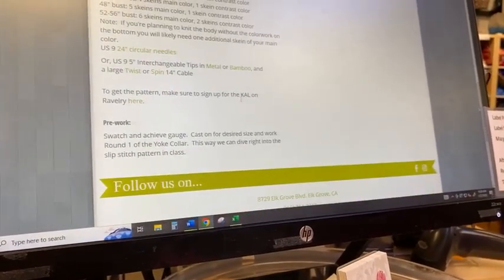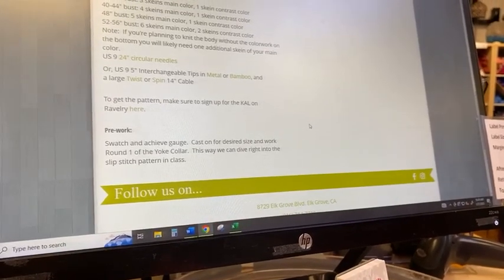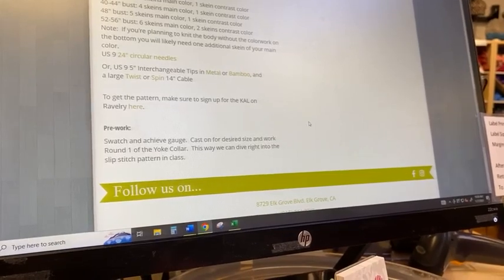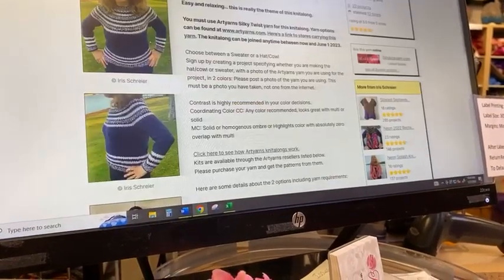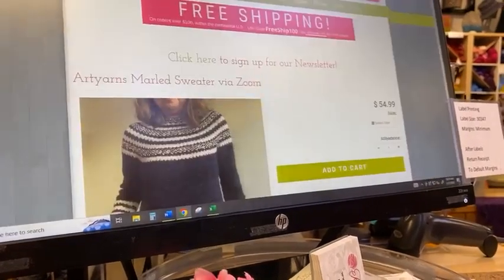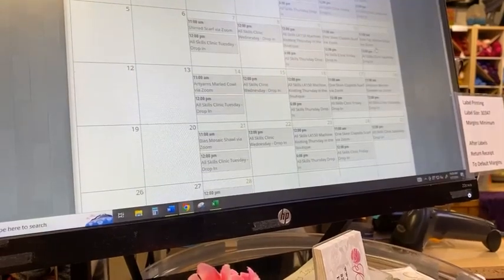You can sign up for your Knitalong on Ravelry there. And the only homework is to swatch and achieve gauge. That means washed swatch if you know what's good for you. If you don't, well then maybe your sweater will fit, maybe it will not. If it comes out too small, I volunteer to model it for you. That's what I do to Susan.